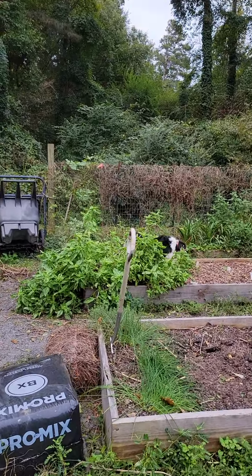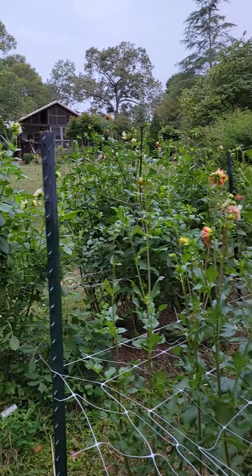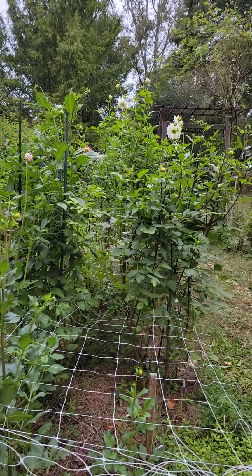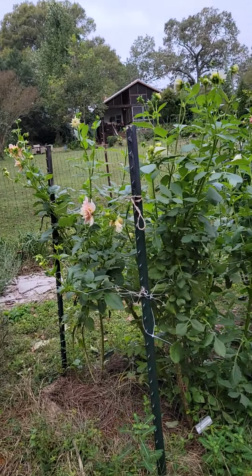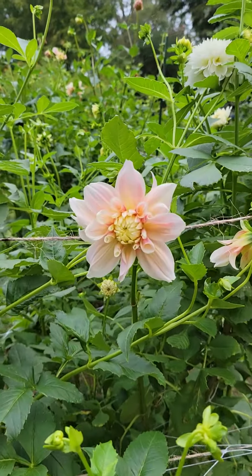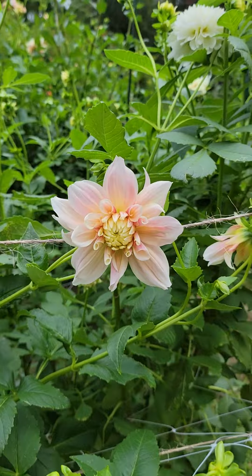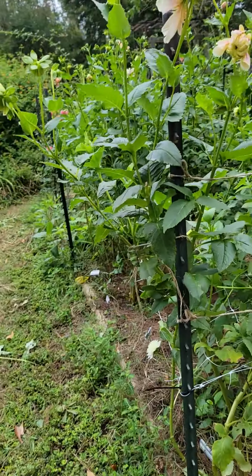Okay, there's Miss Lily back there waiting on Teeny so that she can attack her. There's the dahlias. This is Breakout, one of my all-time favorites. Well, I guess I do tell y'all the names of some of them if I remember them.